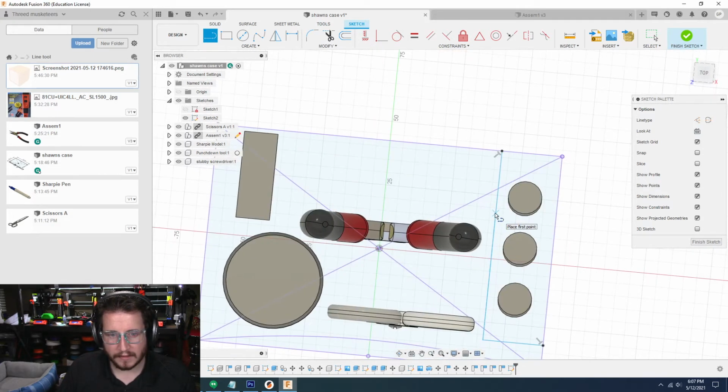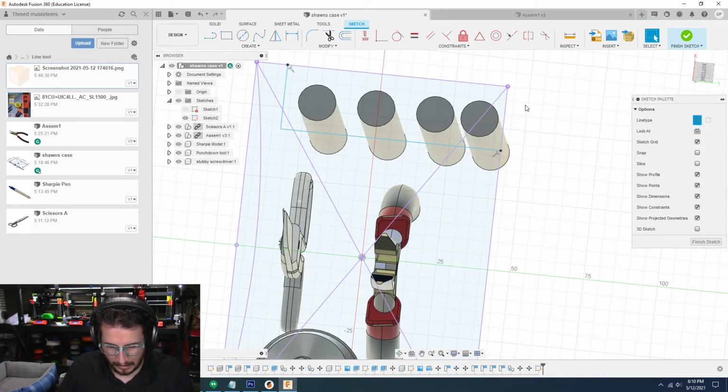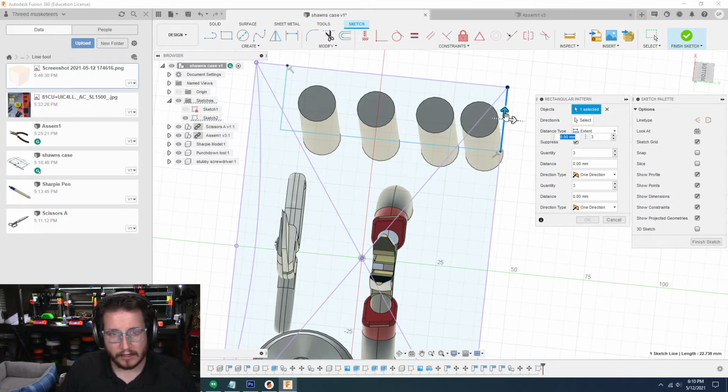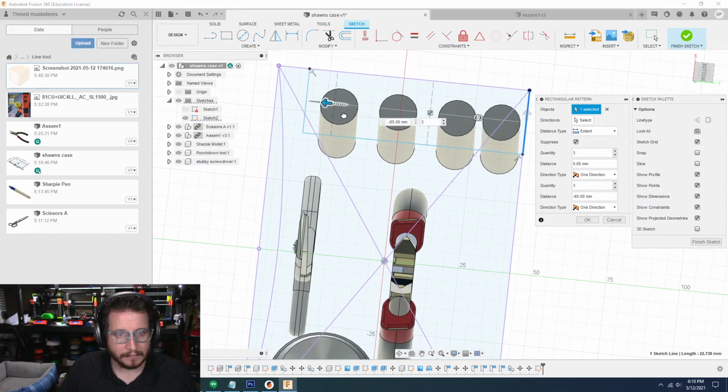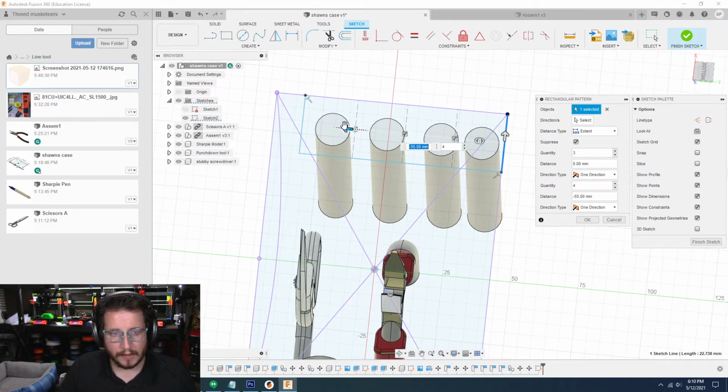For the pens, we can make the pockets with identical sizing. We need to do a line from here to here. X to get rid of that. And now we're gonna do our rectangular pattern. And that rectangular pattern is then going to enable us to come out here with one more to give us 4. Should be reasonably spaced.